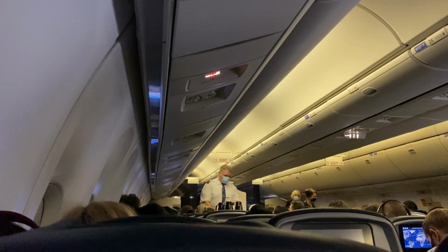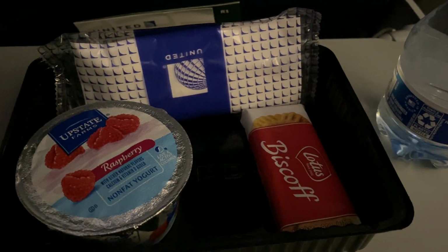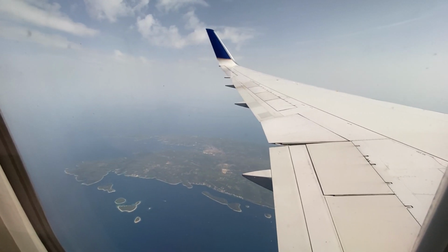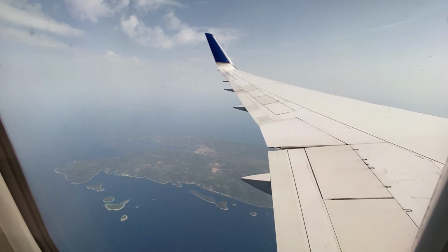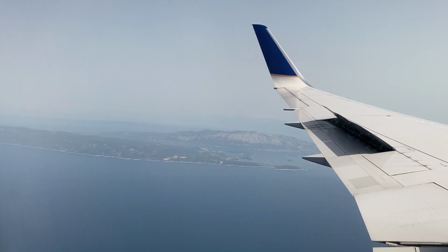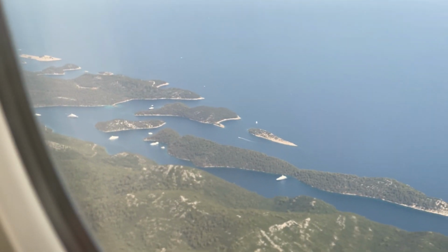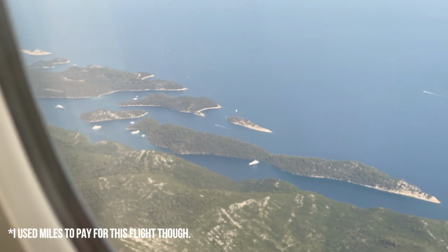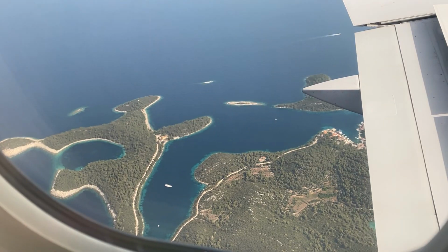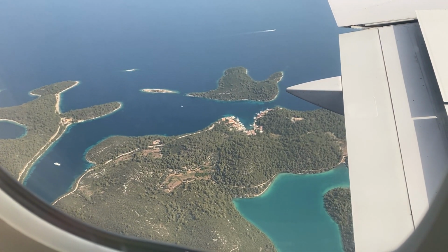As we got closer to Croatia, the cabin lights were turned on and the second meal was served. The breakfast wasn't very substantial, and I feel like this is an area where United could improve. I mean, on such a long flight, it would be nice if they served something more than just yogurt and Biscoff cookies. I should also mention that this flight cost over $1,000 round trip at the time of booking. So if United is charging that kind of money, then I think it's definitely fair to expect a better breakfast.